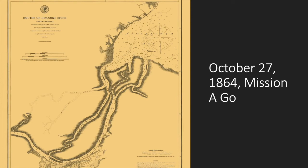On the night of October 27th, 1864, Lieutenant Cushing launched his operation. It was a cool, cloudy night with intermittent rain. 14 men accompanied Cushing in the launch. Another 13 men were in tow. Cushing believed that if they could avoid being spotted by sentries, his crew could board the Albemarle, capture it, and steam down the Roanoke River and into the Albemarle Sound.